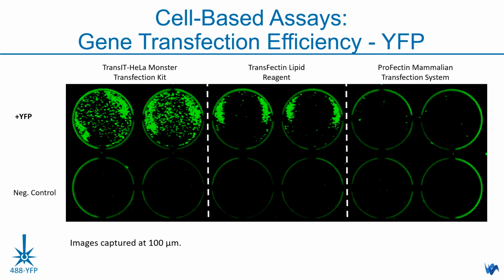In this example of a gene transfection assay, YFP was introduced to HeLa cells using 3 different commercially available transfection kits. As you can see from the image, the kits were shown to yield different rates of transfection efficiency. The Sapphire FL's 488 YFP standard optical module is designed to optimally detect YFP fluorescence and was used to detect signal from transfected YFP in this experiment.